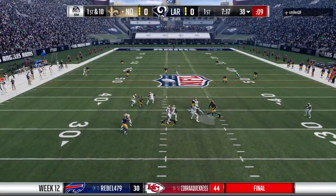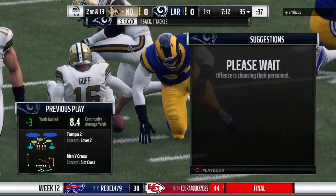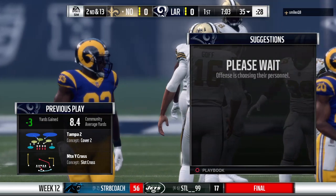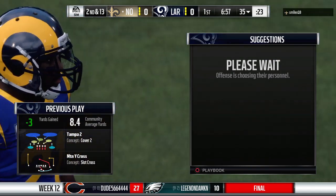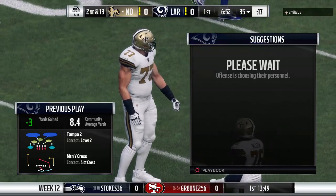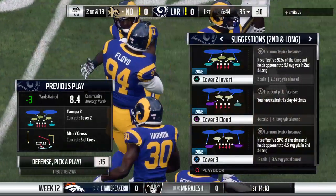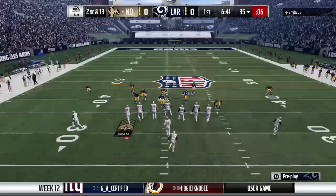Now Goff on first down. And down he goes on the pressure from the Rams defense. Sharif Floyd able to collapse the pocket and drop him for a loss of 3. So the defense gets to the quarterback. Now the offense backed up on second down.